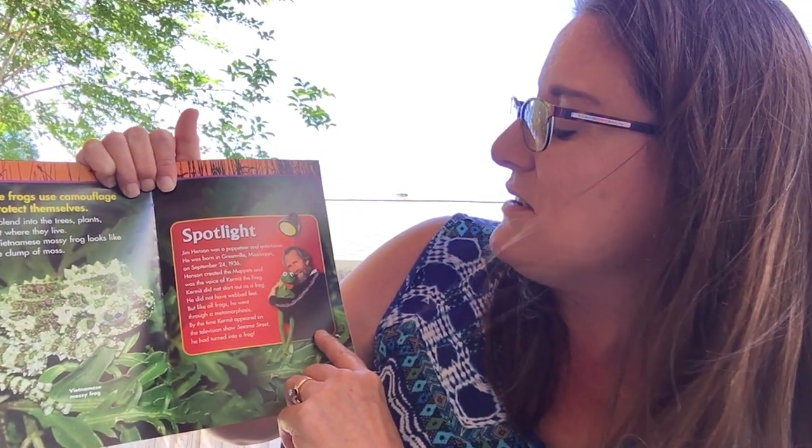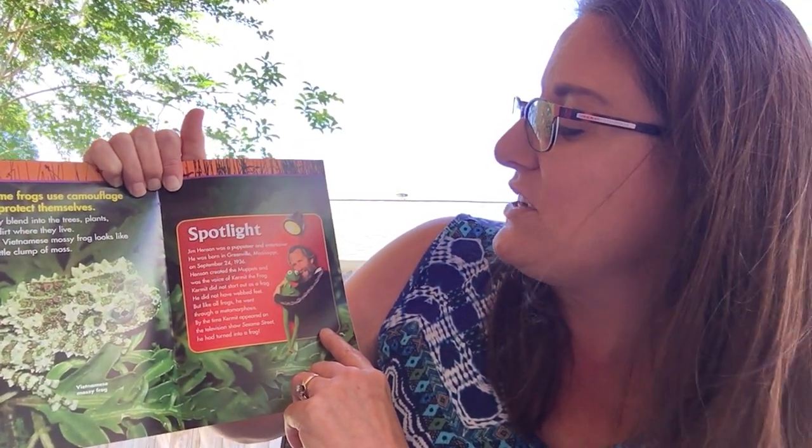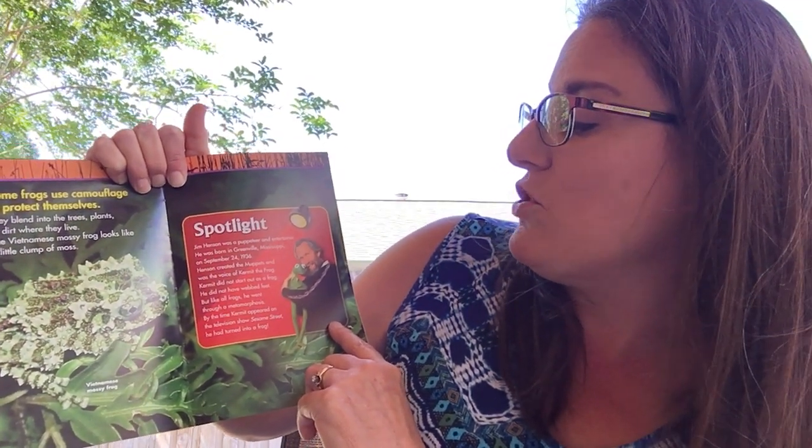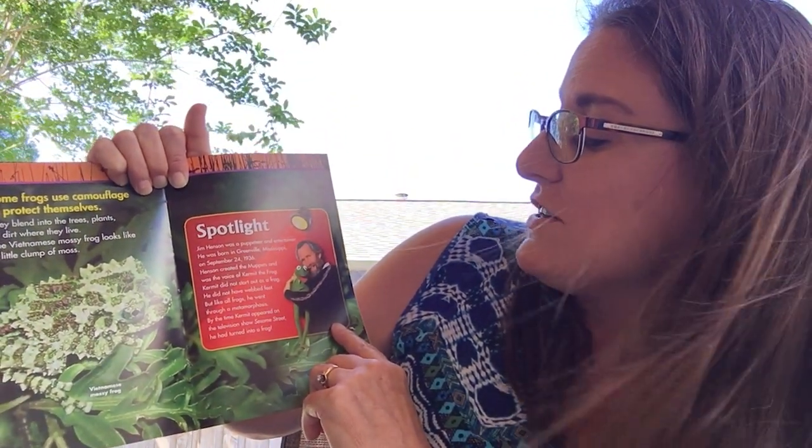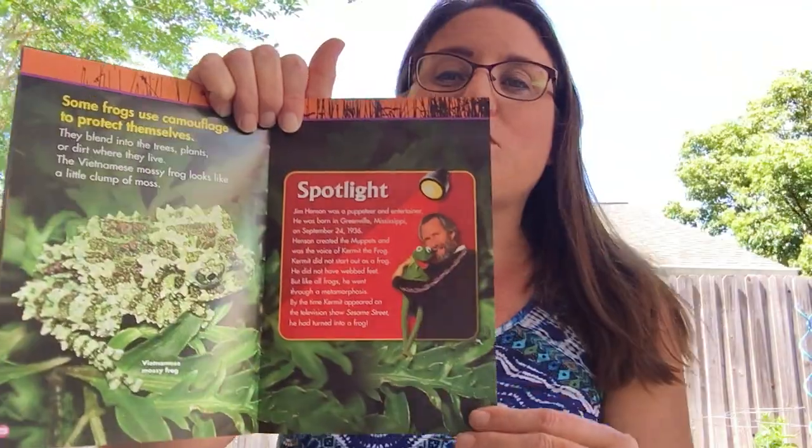Spotlight. Jim Henson was a puppeteer and entertainer. He was born in Greenville, Mississippi on September 24th, 1936. Henson created the Muppets and was the voice of Kermit the Frog. Kermit did not start out as a frog. He did not have webbed feet, but like all frogs, he went through a metamorphosis. By the time Kermit appeared on the television show Sesame Street, he had turned into a frog.